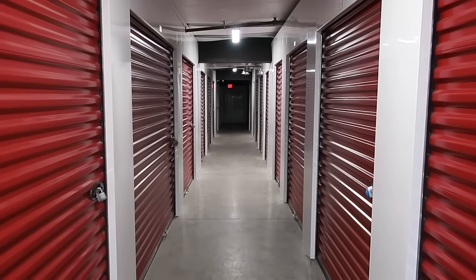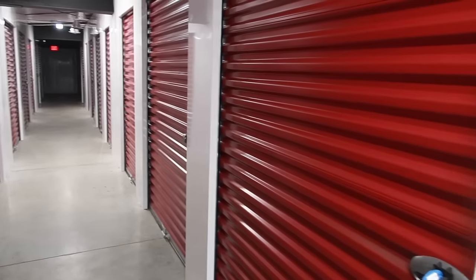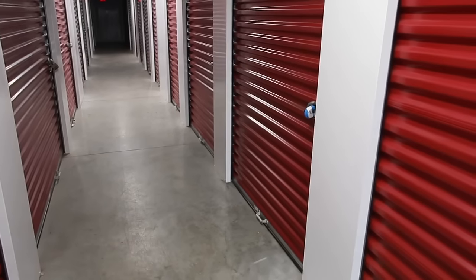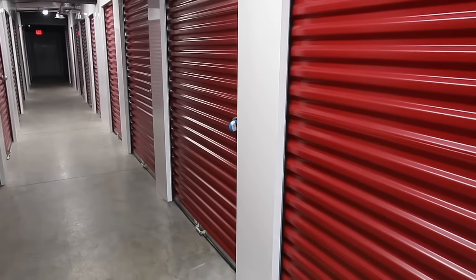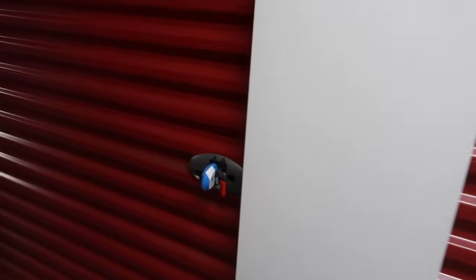Alright everyone, it's been a very busy last 2 hours. I bought a storage unit at this facility. The last time I bought one here was in January. I bought two that were downstairs. But this one I guess is upstairs, you really don't have a choice. But I paid 70 bucks for this unit and we're going to see how well we did.